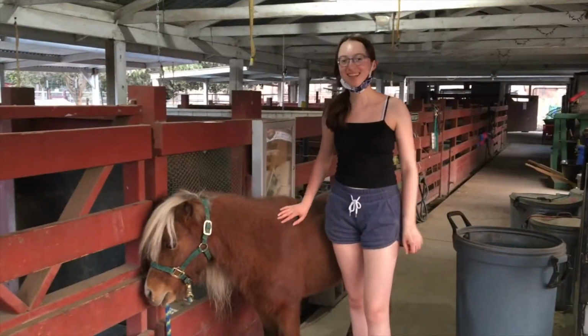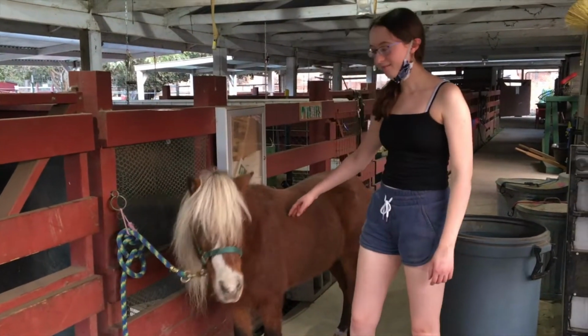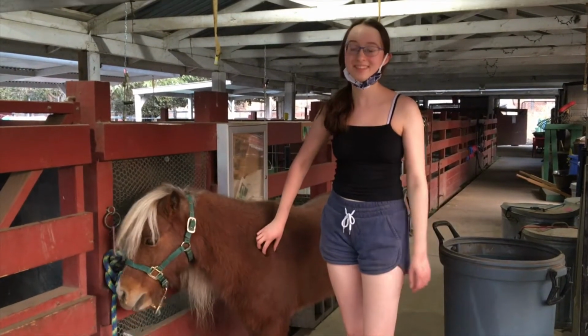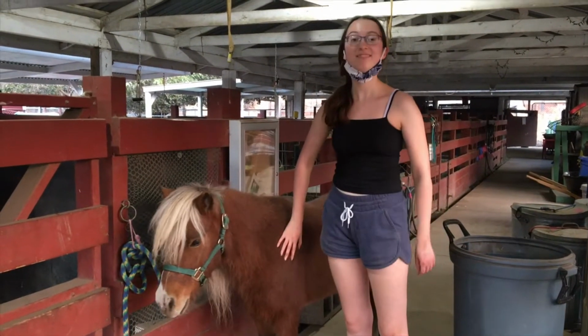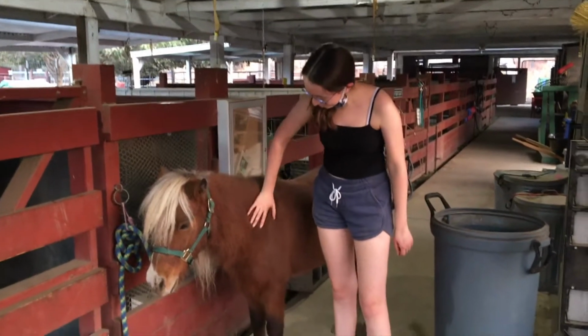Hi, my name is Megan. I'm from Rolling Hills 4-H Club, and these are our mini horses. This is Tex. He is 15 years old now. He loves to pull the cart. That's his favorite thing, and he loves to eat everything. But he can't eat everything because he really likes horse cookies, and he likes the tops from carrots. He's a really good boy.